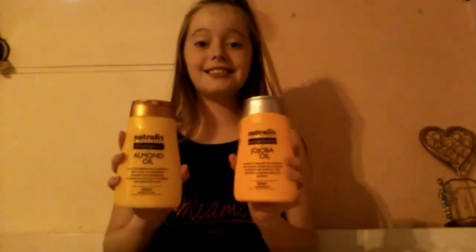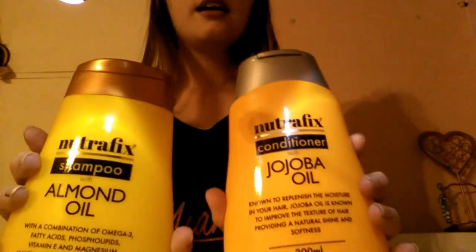I have got shampoo, the oil shampoo and conditioner. They might not be the best ones, but they're really good because they make your hair shine, soft, silky, and yeah, that's why I've got them. They're £1 from the pound shop.